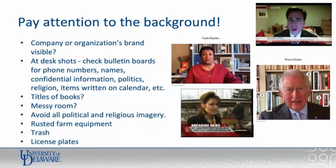Are there books behind your subject? What titles of these books are there? Is there anything that could be misconstrued? Does it look messy? Is it overly political or overly religious? Does it just look bad? Like maybe there's rusted farm equipment or trash, or maybe somebody's license plate.